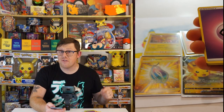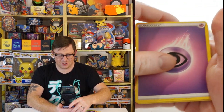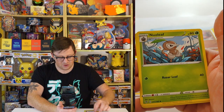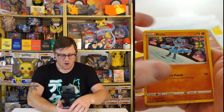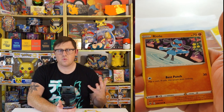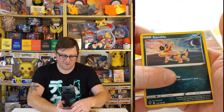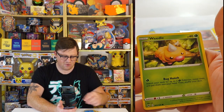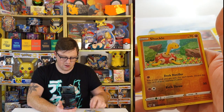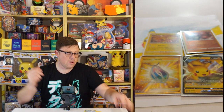Right. Let's pick an energy: psychic. Whoa, yeah, see that? If you just keep saying the same energy over and over, you will eventually be able to guess that energy. That's right, guys. I'm smart. And we got another Excadrill. Wow, another Nuzleaf, another Oddish. Riolu, once again, artwork is cool. Standing in that water, you know he's working on his Aura powers. It's just awesome. Sandile, one of my favorite art cards for this set. Wailmer, another great art. And we got Shuckle, and Magnetic, not holo, but whatever.